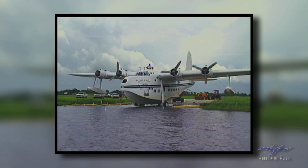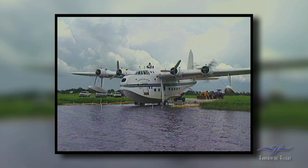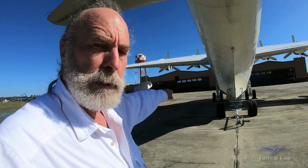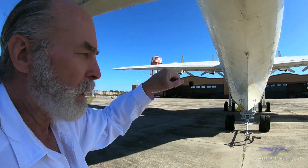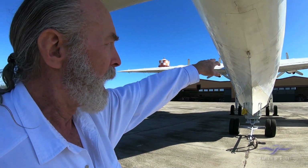And then what'll happen is, once they get warmed up, this guy on the back here gets the tractor and pulls the airplane back slightly so we can pop the chocks up in the front. And then we'll go very, very slowly. We'll tow the airplane down. Of course, I've got the engines back at idle, 1 and 4, the outboards.